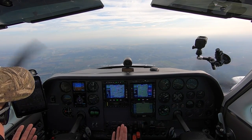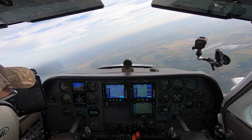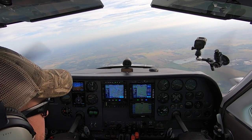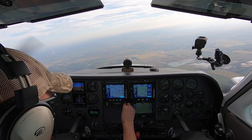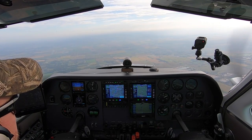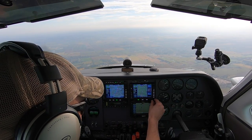Alright. Well, nav mode works good. The capture mode seems to be working fine. Altitude. Well, the VOR localizer's working. Nav mode's working. Let's go down to 4,500. So I'm getting traffic painted on this. I'm getting traffic painted on that.